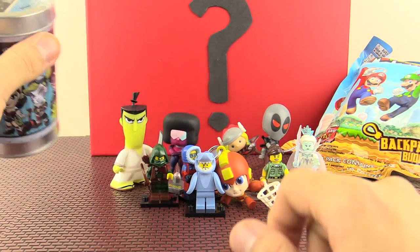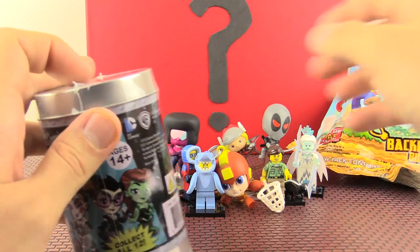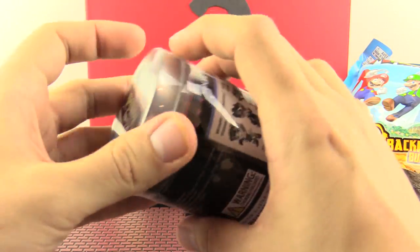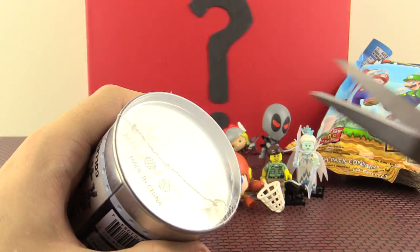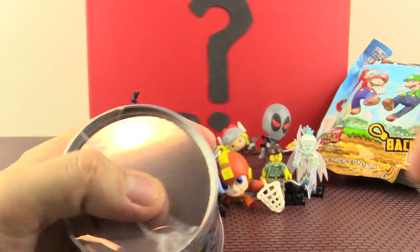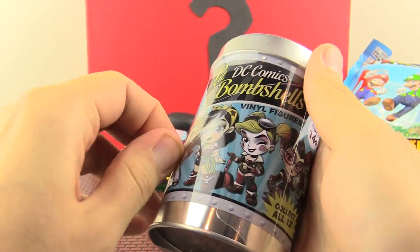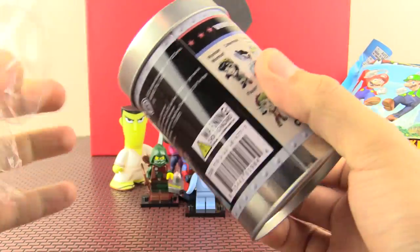So here we go. I think we'll open this one and then save the ginormous, massive, giant Mario hanger for last. How do you take this wrap? Oh, there we go. Maybe on the bottom if we could get a little bit of a break in the plastic, then we can actually tear it open. My gosh, this is sealed insanely well. There we go, finally. Whew.